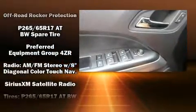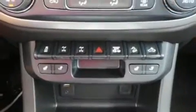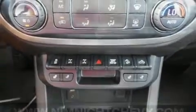Chevrolet also prioritized safety and security with features such as a security system, OnStar, and 4-wheel disc brakes with ABS.